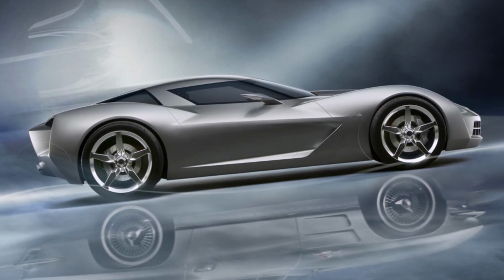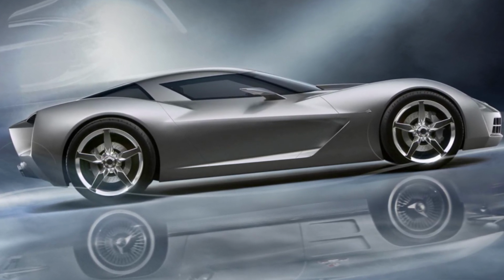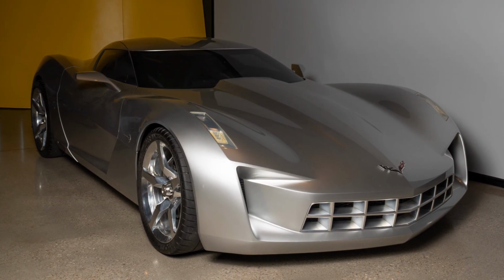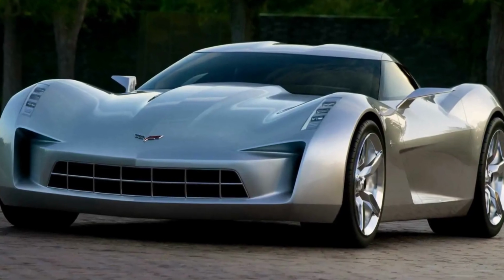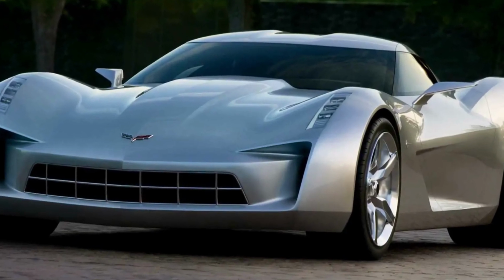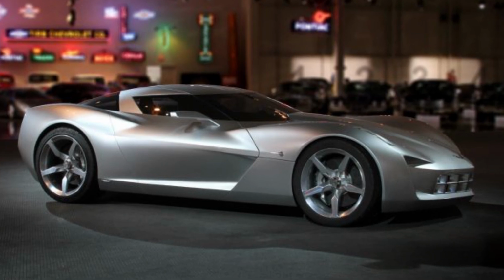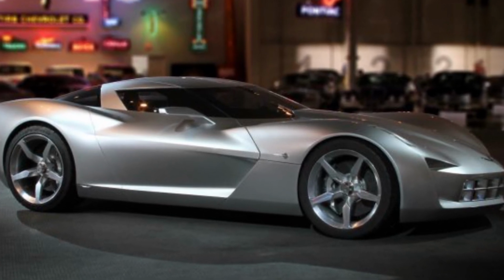This car wasn't about horsepower figures, it was about bold visual innovation. Its digital displays, lightweight materials, and rumored hybrid tech pointed toward a future where muscle cars and modernity could coexist. The Stingray concept was a radical vision not because of what it did, but because of what it inspired.